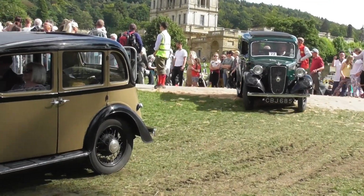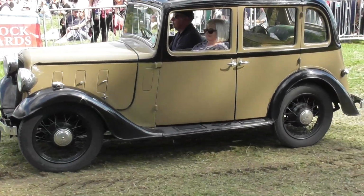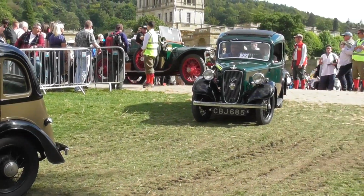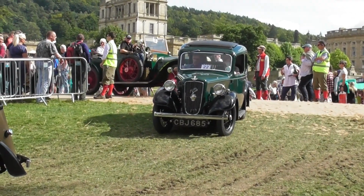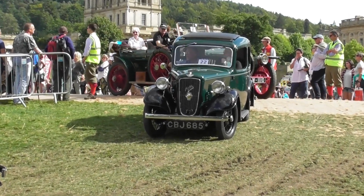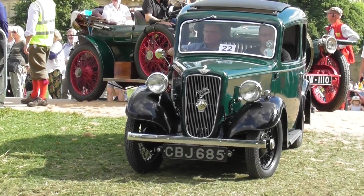The next car is number 10, David Arm, in the Austin Goodwood Saloon 1938 from the Great British Car Dealers. The next car, number 12, is another car from Great British Car Dealers, driven by Oliver, and is a 1939 Austin Southern Opel.